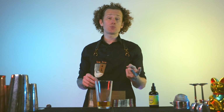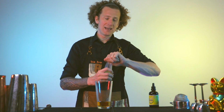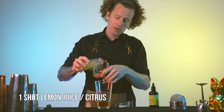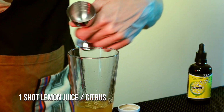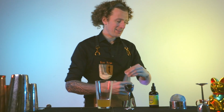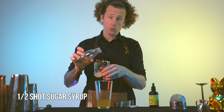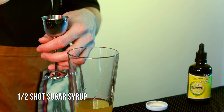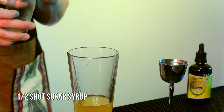The ratios are going to be 2 parts whiskey, 1 part sour, 1 part sweet. Now I've got a mixture of lemon and lime juice here. I just think it gives a nicer taste. So that's going to be 1 shot to my 2 shots of whiskey. And then to finish off, some 1-to-1 sugar syrup, which means 1 part sugar, 1 part water, and that's all you need.